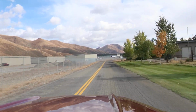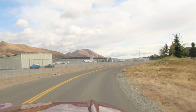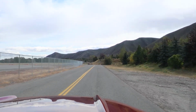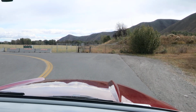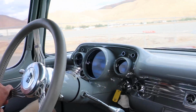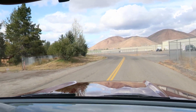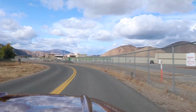Yeah, nice suspension. As mentioned, the front brakes are disc. So if you've got a big 454, you better have the brakes to stop it with, and that was definitely thought about and executed as well. Power steering, of course. Nice tight turn radius. Nice day for a cruise.